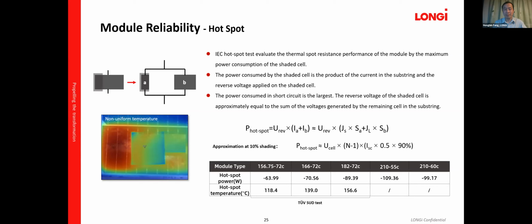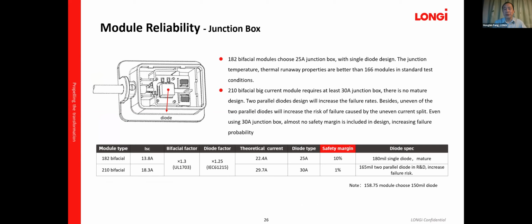The other aspect is the junction box. The 182 millimeter module chooses the 25 amp junction box and is still able to use a single diode design. The junction temperatures and thermal runaway properties are better than the 166 module under standard test conditions. The 210 bifacial big current module requires at least a 30 amp junction box, right? Even with a 30 amp design, you have almost no safety margin. If you look at the table on the bottom, you will see that this requires a dual, parallel diode design, which is itself new to the market and will increase the failure rate. Besides, the unevenness of two parallel diodes will increase the risk of failure caused by uneven current split. So even using the 30 amp junction box, almost no safety margin is included in the design, increasing the failure probability.